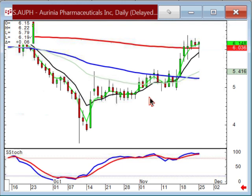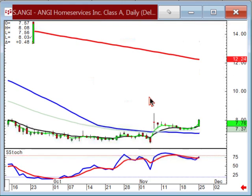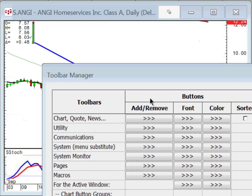AUPH, you can stay long, but if this opened lower tomorrow after today's hanging man, I'd probably come out of that trade. CVET, J-hook pattern setting up. You stay long. Angie's List, that one you can get ready to buy. Nice little slow curve. You get the bigger chart looks like.